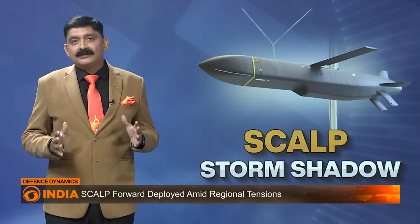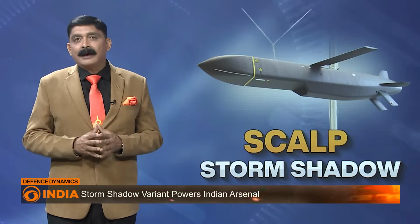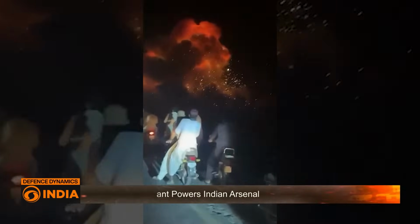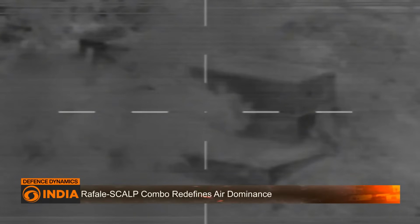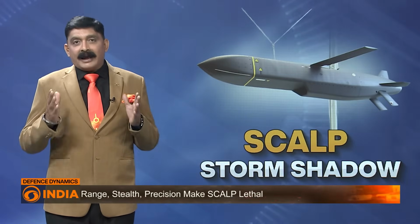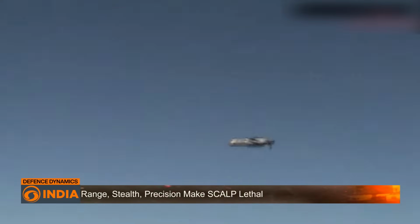During recent tensions with China and now Pakistan, Scalp-equipped Rafales have been forward deployed, providing India with an unmatched air-launched deterrent across two fronts. Whether it is a high-altitude air base, a missile battery, or an underground operations bunker, Scalp is designed to strike first, strike deep, all while the Rafale turns back to base.